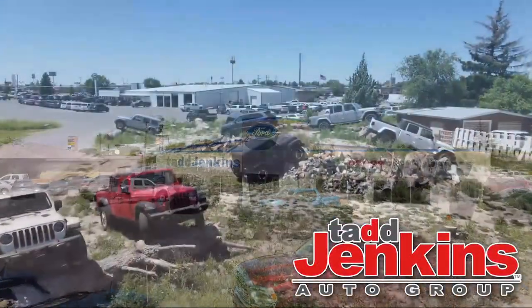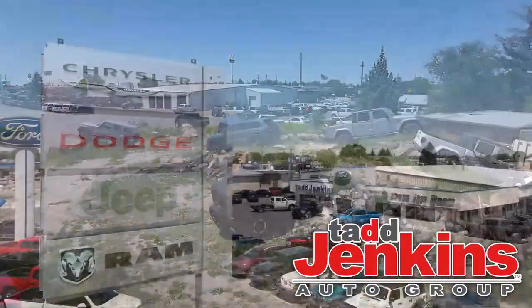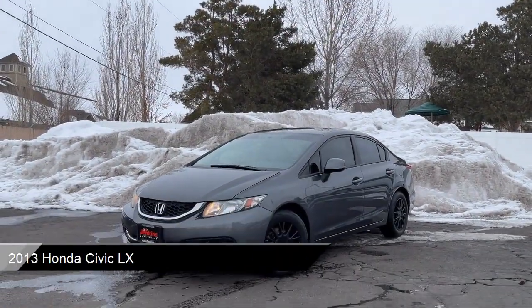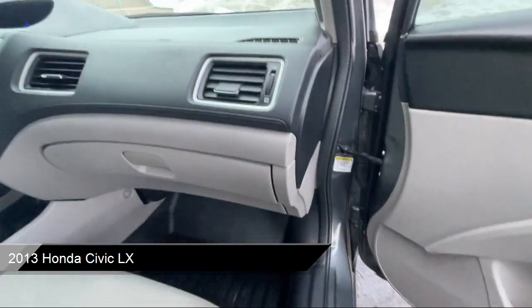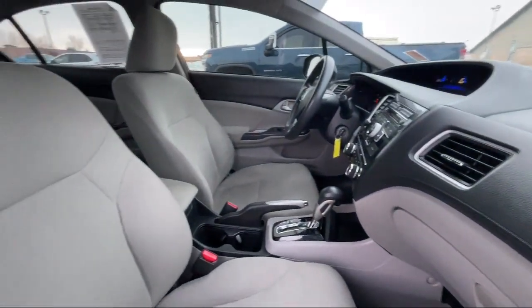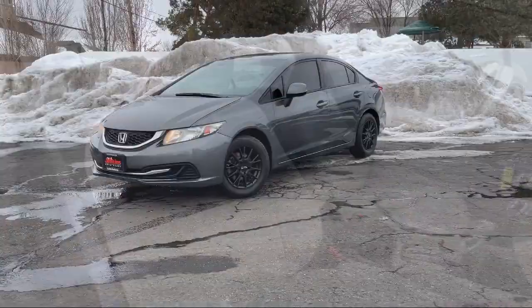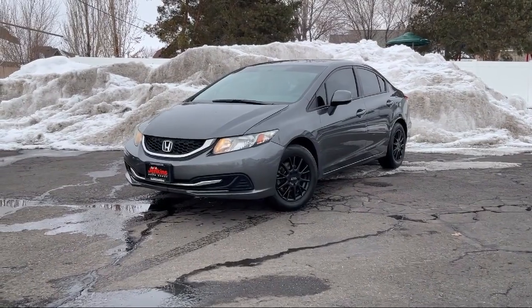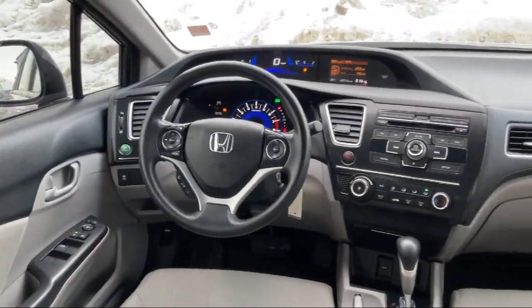Welcome to Tad Jenkins Chevy, and here's a look at one of our great vehicles for sale. It comes equipped with tire pressure monitoring system, daytime running lights, security system, tilt steering wheel, rear defroster, brake assist, and much more. Here at family-owned Tad Jenkins Chevy, our inventory costs less than other regional dealers.